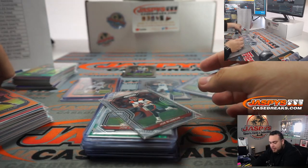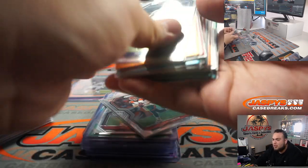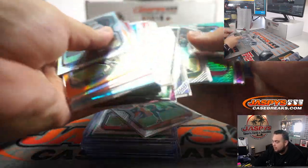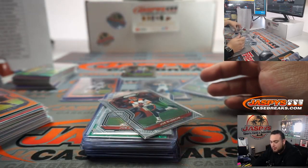Let's do that randomizer there. Jordan Love's? No, I seen a Jordan Love in here. There was a base Jordan Love. I mean, if you're looking for color and stuff, yeah. I mean, there wasn't no Herbert color or anything like that either.